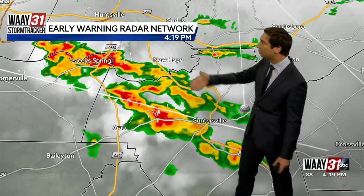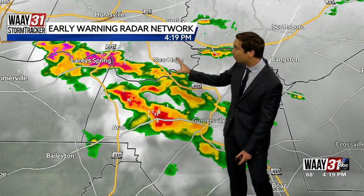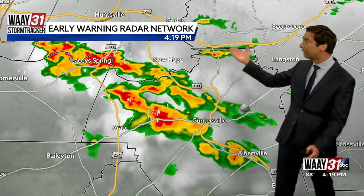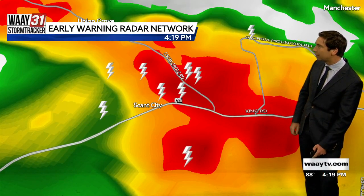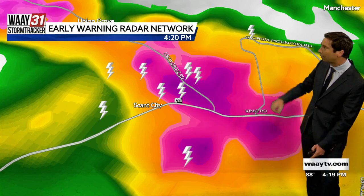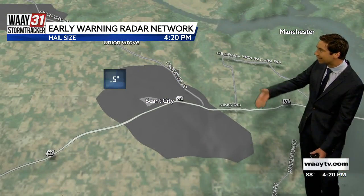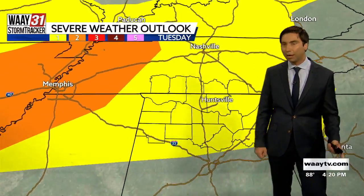Zooming in closer to Lacey's Spring, Arab, and into Guntersville. Again, heavy rain right now is one of the bigger concerns, along with that lightning threat. If you're hearing thunder, seeing lightning, everyone needs to be indoors. If we zoom in a little bit closer, this area right here, we actually were getting a little bit of a hail signature just in the last 5 to 10 minutes. Looks like it has weakened since I set this view, but you notice still heavy rain right now closer to Scant City. And again, this is all moving to the east. Still seeing some hail right now at about a half inch in size. That's not damaging, but still hail is possible.